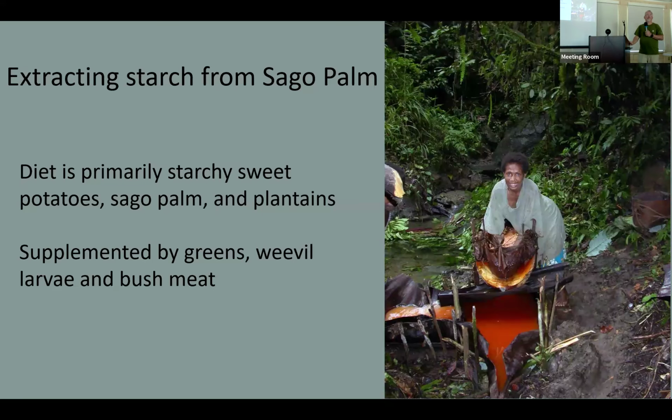The diet is pretty much all starch-based. So most of what we ate when we were in the village, thank God we didn't have to eat the tin fish, but we got enormous plates of sweet potato. But the sweet potato is not sweet. Everything, the sweet potatoes, the plantains, everything is much starchier than we're used to.